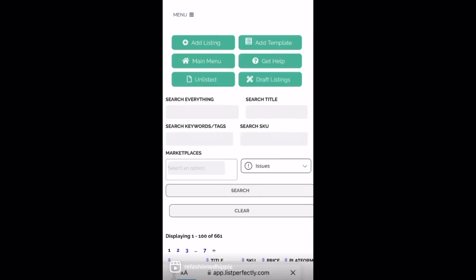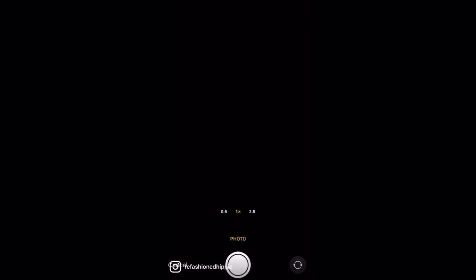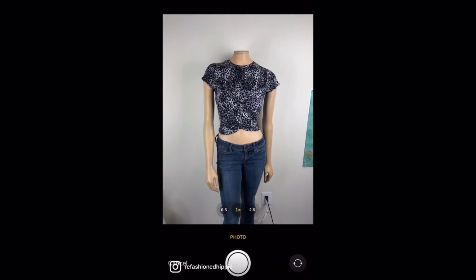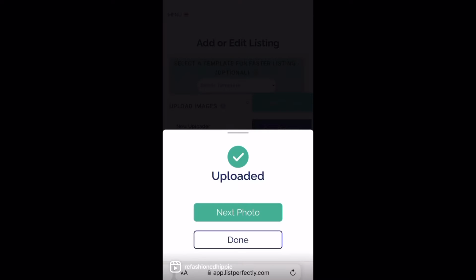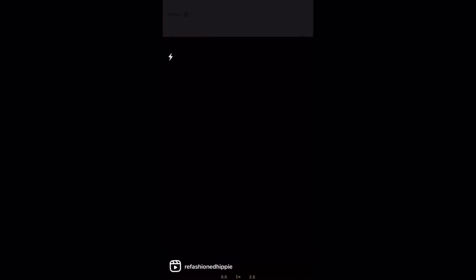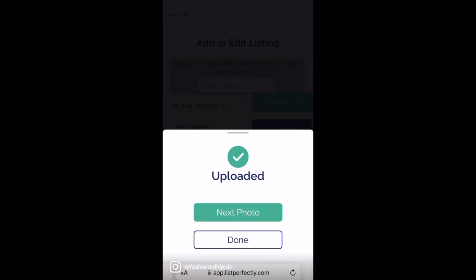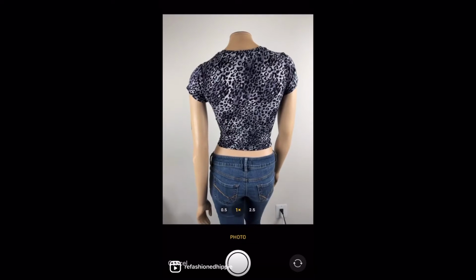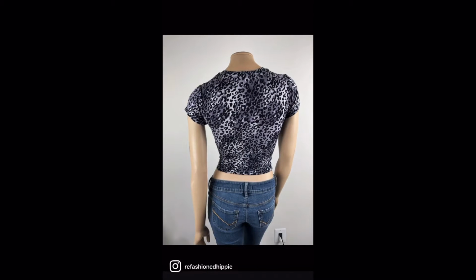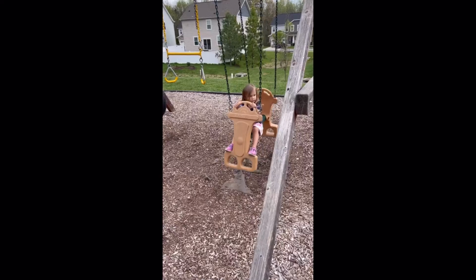So let's take a look at it. So we are in the mobile-friendly browser, selected Add New Listing, and we're going to Take Photo, and that opens your camera right away. So you can just take a picture, and this is where the new piece is. It just says next photo or done. So if you select next photo, it will automatically take you back to the camera, and you can just keep adding photos until you are completely done with your entire listing. This is new, and frankly, it is very, very helpful.